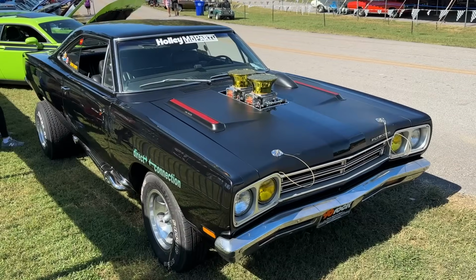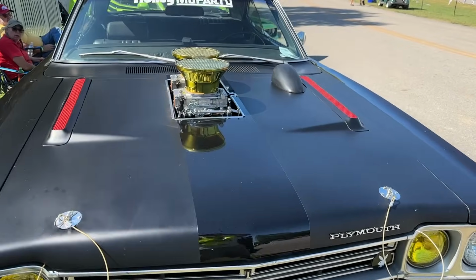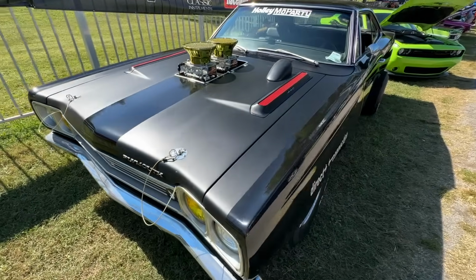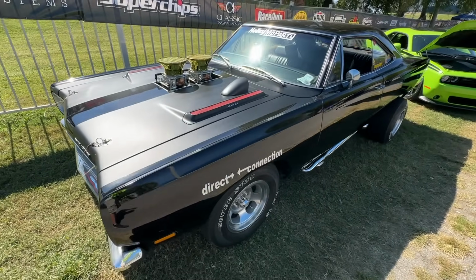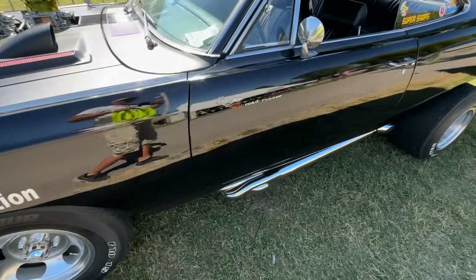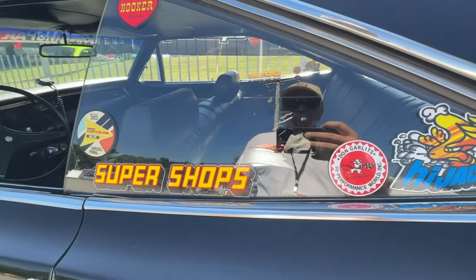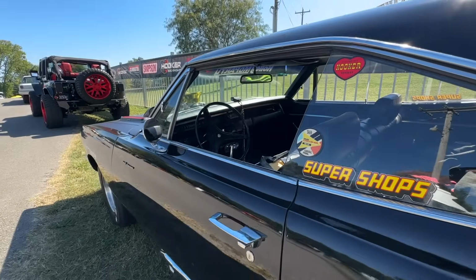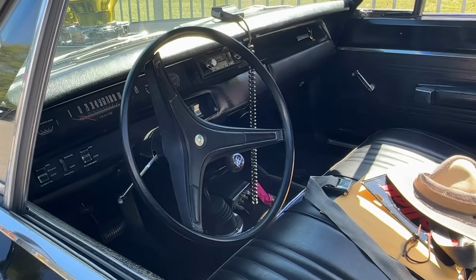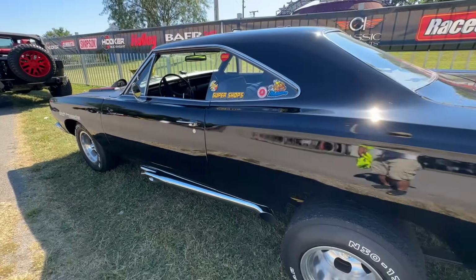Now here's a really cool 70s street machine. This thing has got a tunnel ram and 2.4s, gold velocity stacks, it's got hood pins, it's got a hood tack, it's got the perfect stance with slotted mags, big fat white letter tires on the back, side pipes, and it's got a pretty slick paint job on it, but check out those decals right here. Super Shops, that brings back some memories. Hijacker, Hooker Headers, this is a really neat piece. And if we look inside of here, you can even see it's a 4-speed car, of course, and it's got a CB radio. That is 1970s perfection.